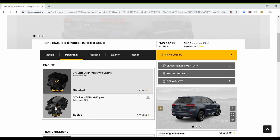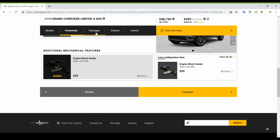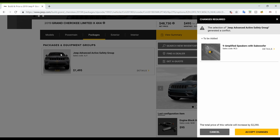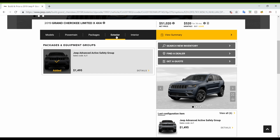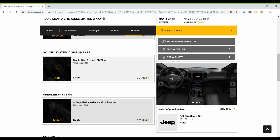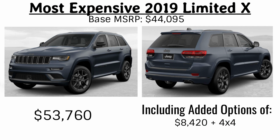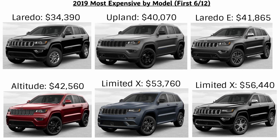The Limited X is next, and again we see that the max price of this is actually cheaper than the Limited, just because we can't add that many packages to it. But with over $8,000 of options, the price is $53,760 with some 20-inch low-gloss granite crystal wheels, a modified SRT hood, and the 5.7 V8. So through the first 6 Grand Cherokee models, here's a list so far of the most expensive price for each one, with the Limited topping the list.